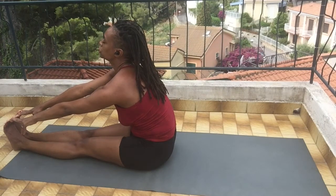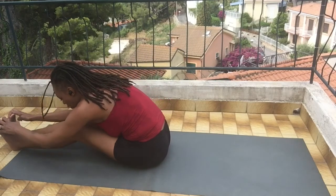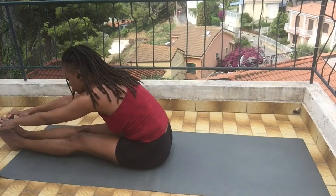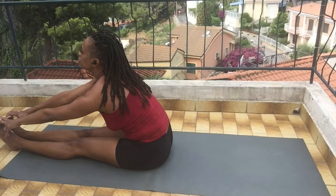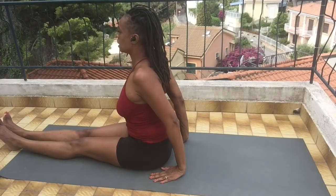Inhale, straighten your back. And then exhale, tuck your belly, forward fold. You can always do this with your knees. Bring your head, your chest down towards your thighs. And then inhale, straighten. And then exhale. Bring your hands to your side.